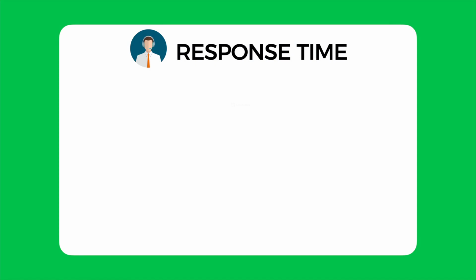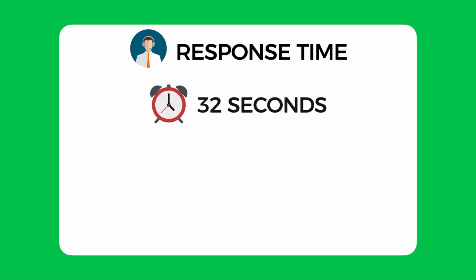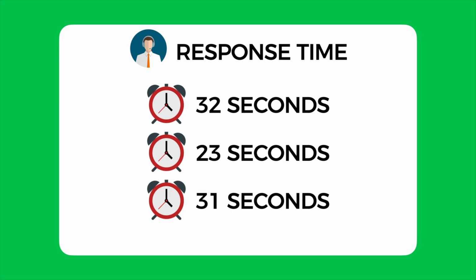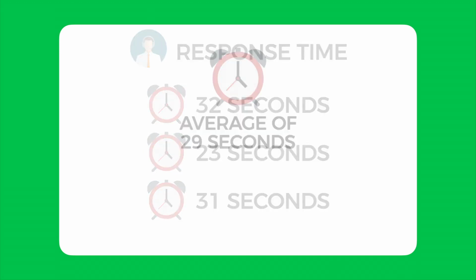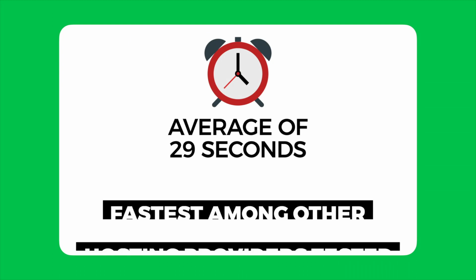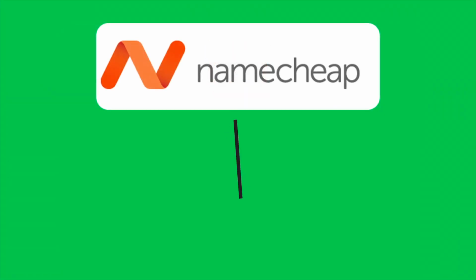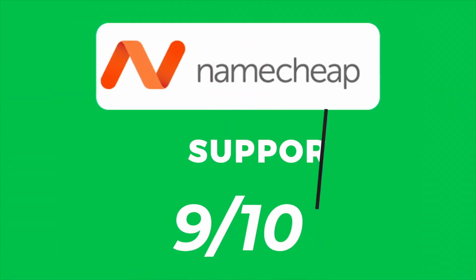With regards to their response time, I contacted them at 3 different times of the day to make sure I get an overall average and not just a biased fast response during their off-peak hours. So the 3 response times were 32 seconds, 23 seconds, and 31 seconds. The average of those 3 times turns out to be a 29-second wait time, which is definitely the fastest out of all the hosting providers I have tested out so far. Overall, I have to score Namecheap's support a 9 out of 10.